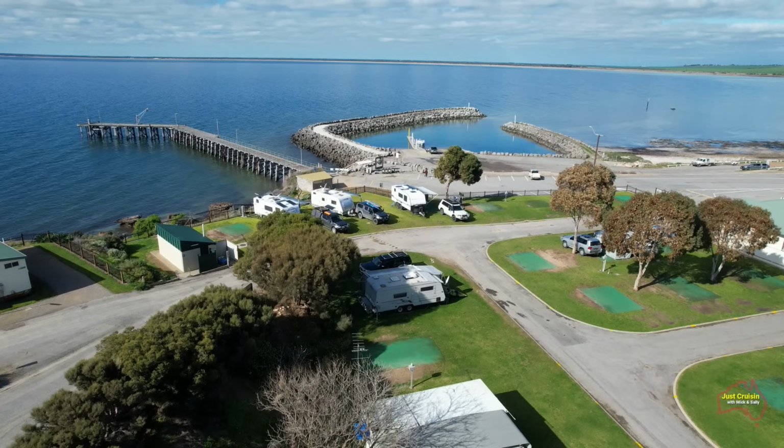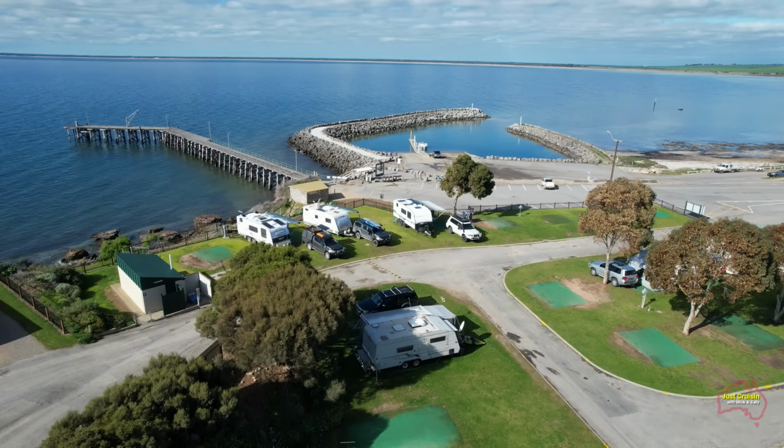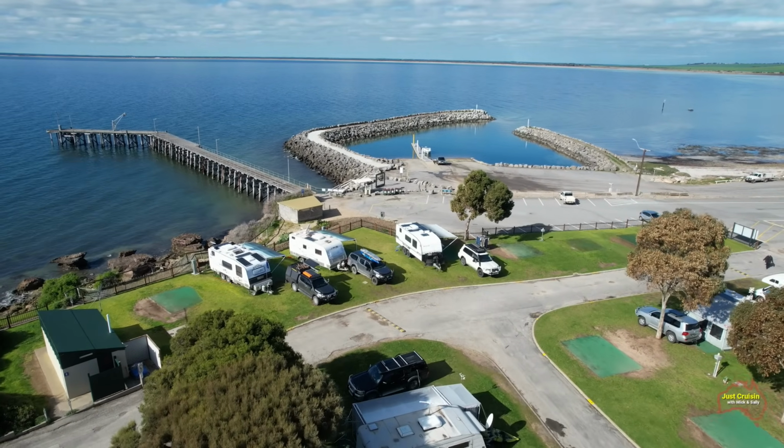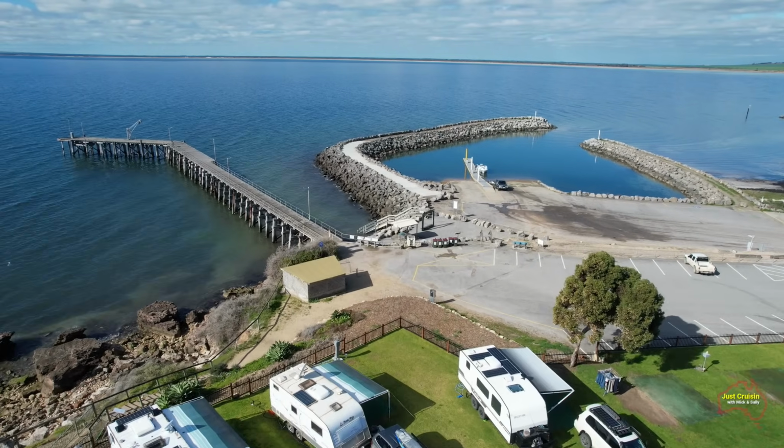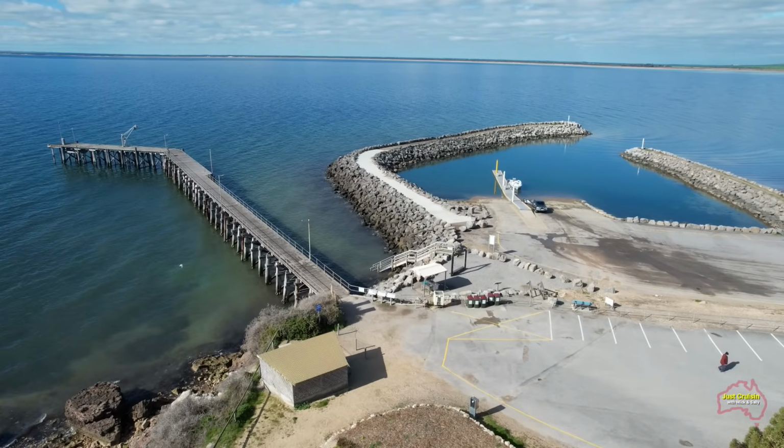Not really knowing what the weather was going to do, as soon as the sun started to shine we put the drone up in the sky and had an elevated view down across the caravan park and the jetty, and it was very nice to look at.